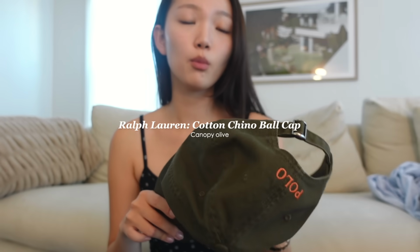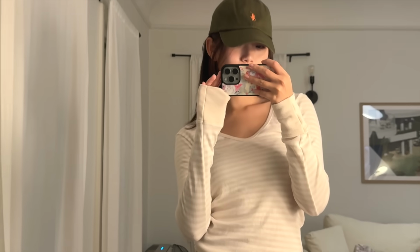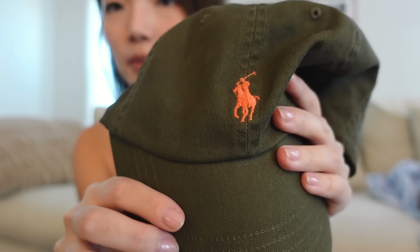So when in doubt, you go to Polo and buy their chino baseball cap. I went with this color because I wear my camo hat all the time, and this is kind of in that colorway, and I just knew it's a little different but similar. I had a feeling this would still go along really well with a lot of my looks. Plus we have a nice pop of color still.